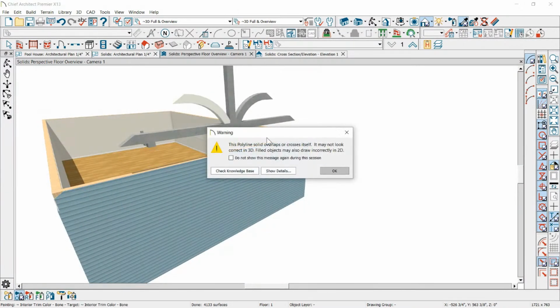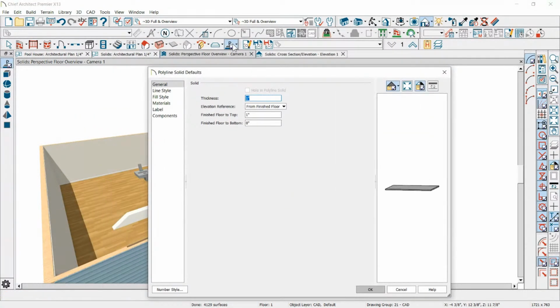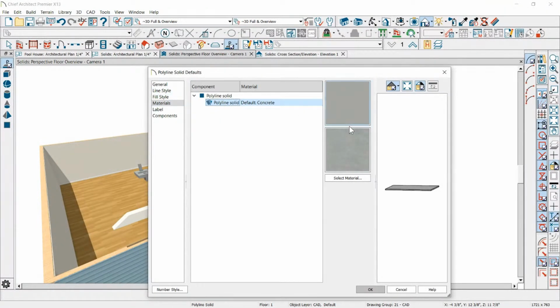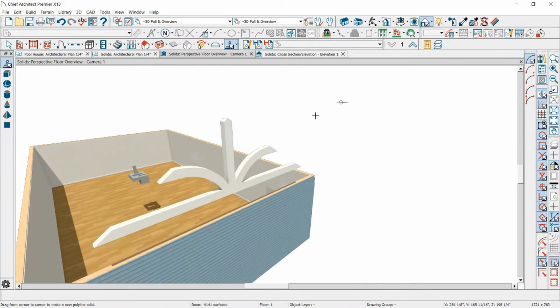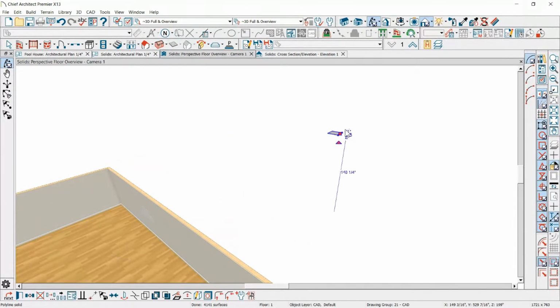Does X13 have a way for you to make it something that's not concrete for the Polyline solid? Yeah, it does. What you could do is double click on this icon right here before you use it, and convert this to the type of material that you want it to be. So if you don't want it to be concrete every time, see, we're in the Polyline solid defaults, which is new in 13. So you can set these up to be something other than concrete every time it comes up. That's nice. Yeah, I like that. I do change that when I'm working on different things in my plan.